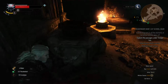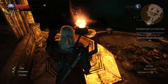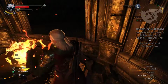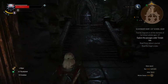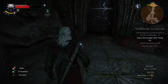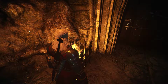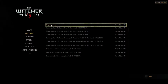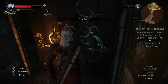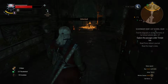I don't know why I'm lighting all these things up. Look at that, why would I take fall damage from that? I guess Geralt is the oldest Witcher there is left. Like this. We're gonna save. And thus awaits.